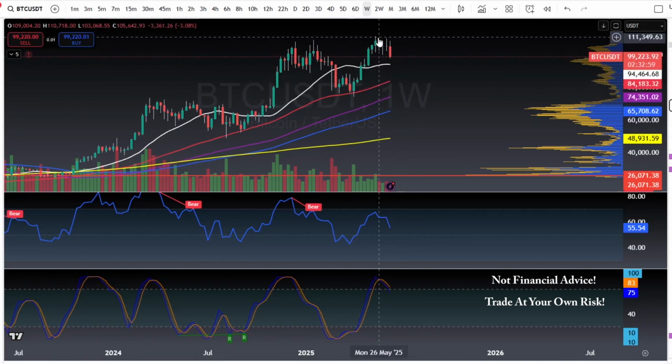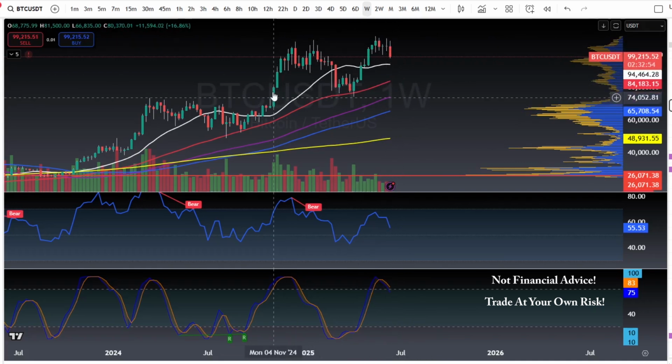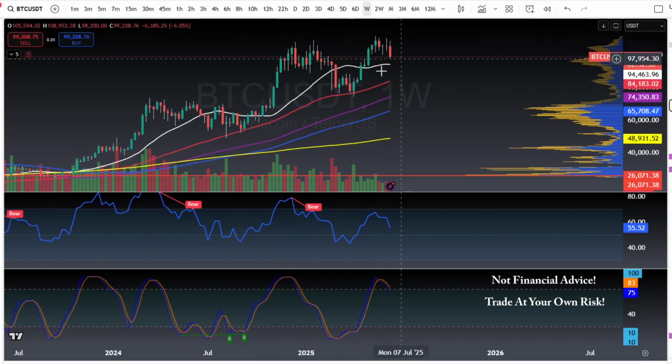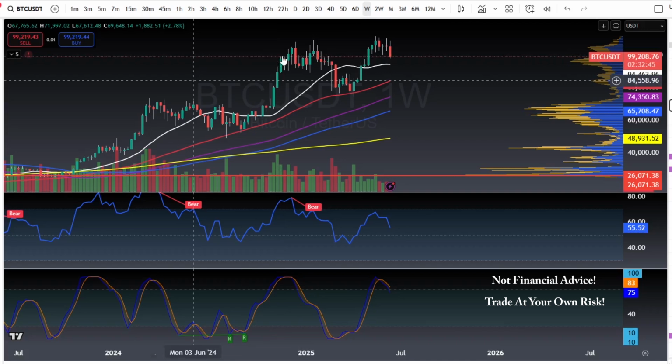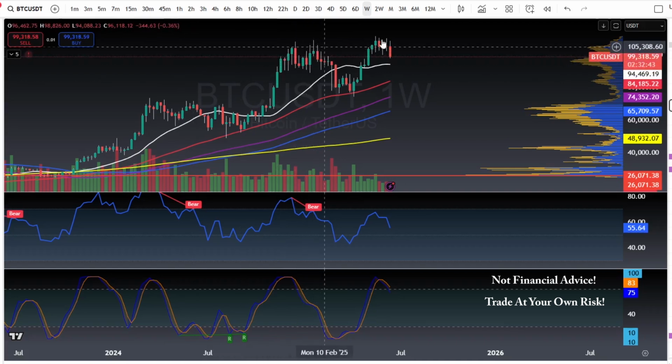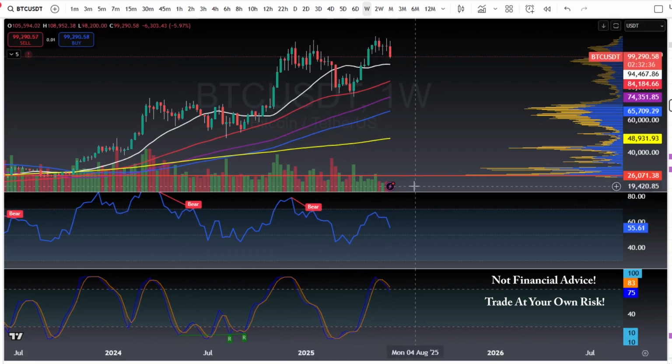Again, a lot of wicks up here. We have not been able to break this resistance. Been telling you guys for months now, everything looked bullish, but there's also a possibility of a double top here, and it's starting to look like that. We're also getting some bearish divergence. As you can see, from this point to this point, you can see it kind of slants up, but the RSI from this point to this point kind of slants down. So that is bearish divergence.